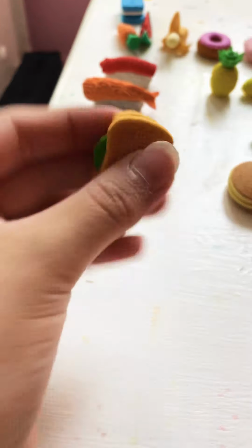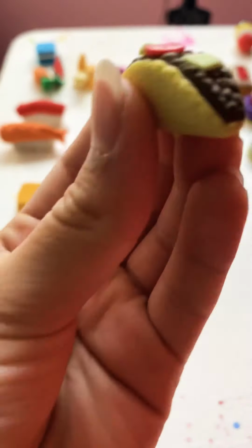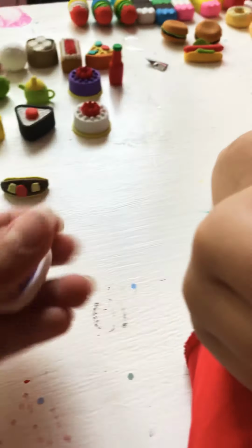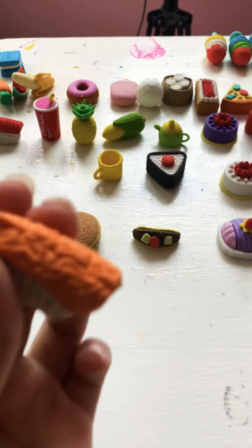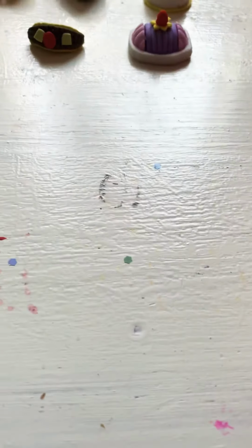Actually, so you guys, this is what we have. We have a sandwich, a cookie pancake, whatever that is, and then a taco. Taco Tuesday. Stop moving it so I can know where I am. And then cake. I'll show you in a little bit. A sushi. A cup. I'm going to take the others. And then a sushi. And then another sushi. Coca-Cola. It's a mini Coca-Cola. They could have just put Coca-Cola. But pink too? Like pink?